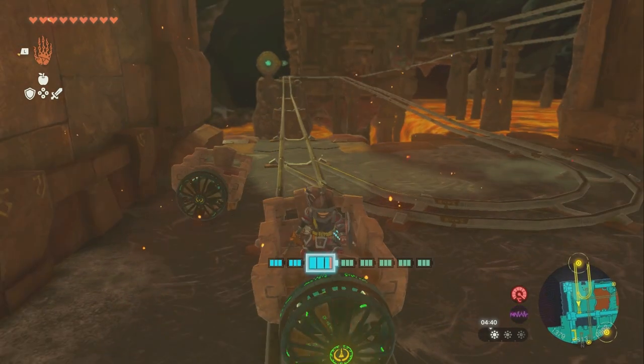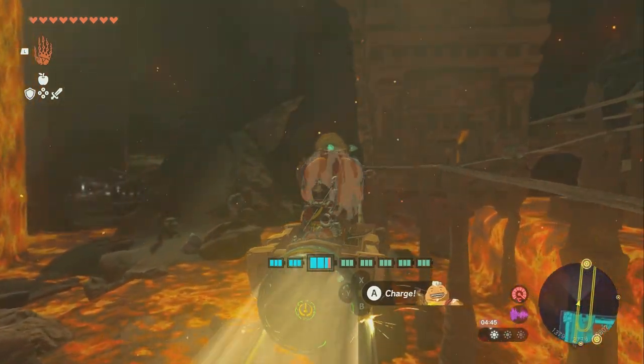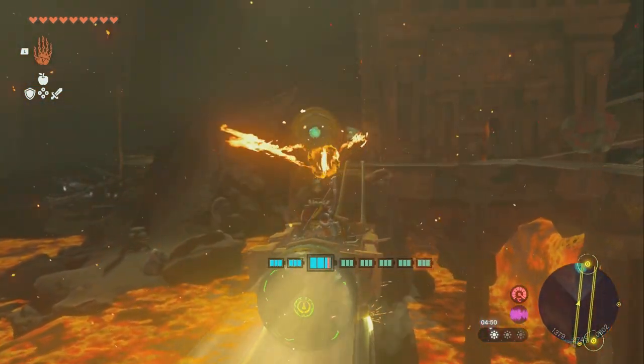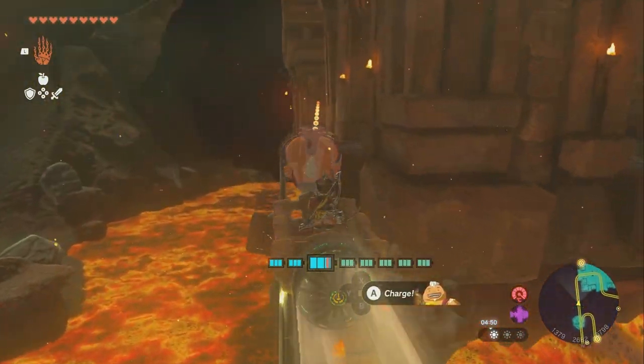Okay, so now we're going to hit here. Go in here and hit this. You get ready to use Yonobo in order to hit this switch. When we get a little bit closer, we'll throw him at the switch, make him do that, and then we'll be able to go over to here.